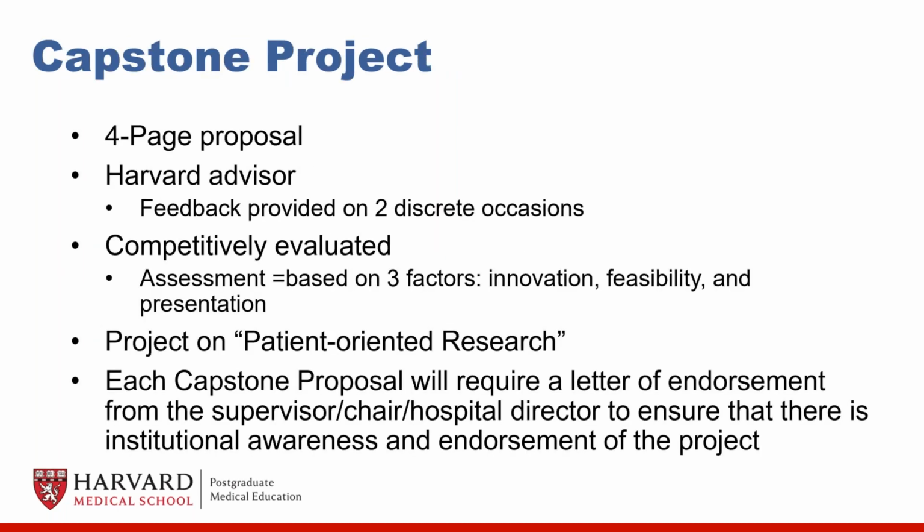The Egypt CSRT training program culminates with a capstone project. The capstone project is a 4-page proposal. It involves having a Harvard advisor who gives you feedback on 2 discrete occasions on what you write. The capstone projects are competitively evaluated, and they are assessed based on innovation, feasibility, and presentation. The project has to be on patient-oriented research. So basically, we do not accept animal studies or cost-effectiveness studies or meta-analyses, for example.